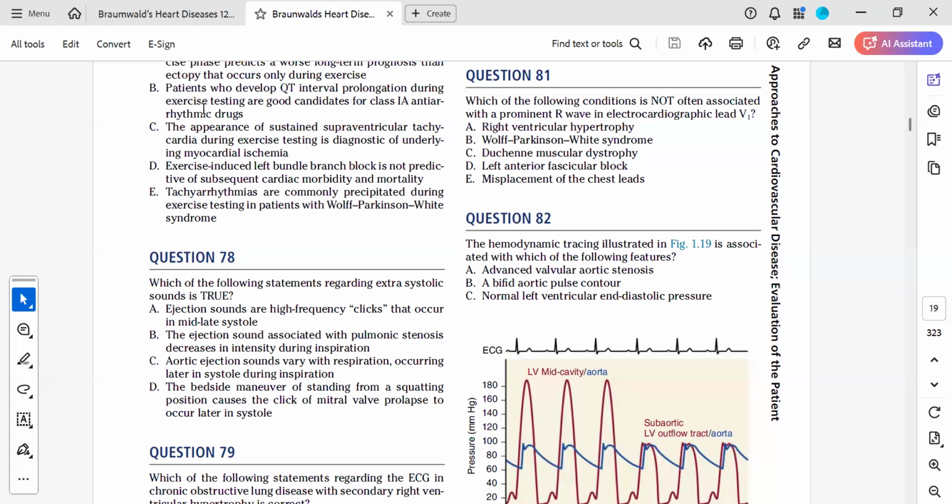Okay, let me try rather than keeping us till no tomorrow. I just want to find out whether Dr. Oji Miriam is on for question 81. If she's on, let's take hers, then we'll come back to yours.